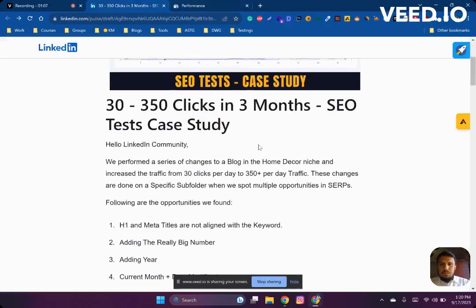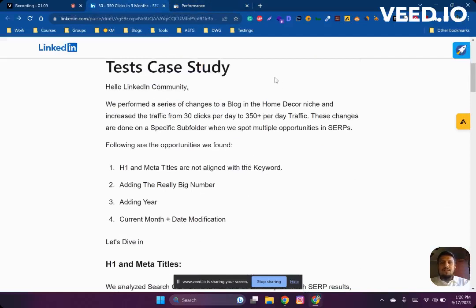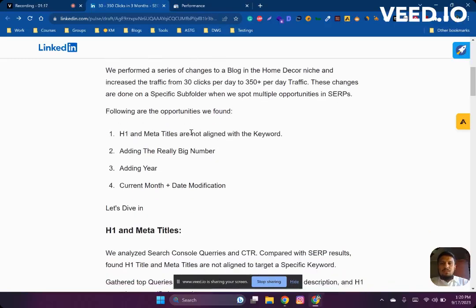So what we did is we found some opportunities while doing the SERP analysis for the keywords which we are targeting for those particular URLs. So the first thing we found is our main keyword is not properly aligned with the H1 and meta title, meta description. So we did the first test with this particular thing. We changed those meta titles and H1 and made them really aligned with the keyword.